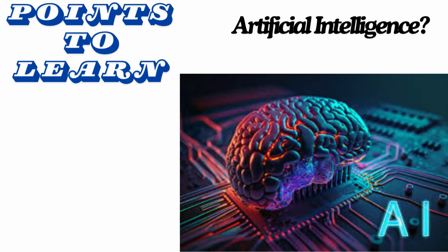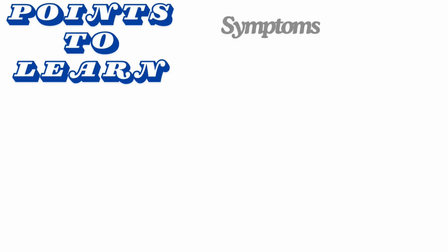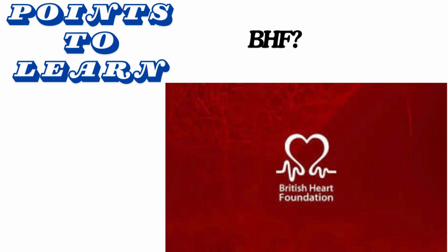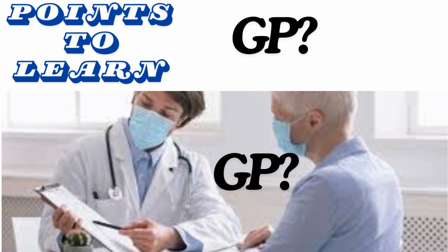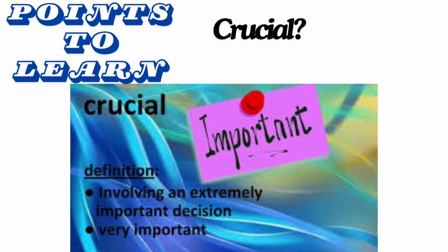What artificial intelligence is, what algorithm means, definition of symptoms, the difference among million, billion, and trillion, what BHF stands for, who is a cardiologist, difference between datum and data, what GP stands for, what types of diseases are called chronic diseases, what the word crucial actually means in this context.